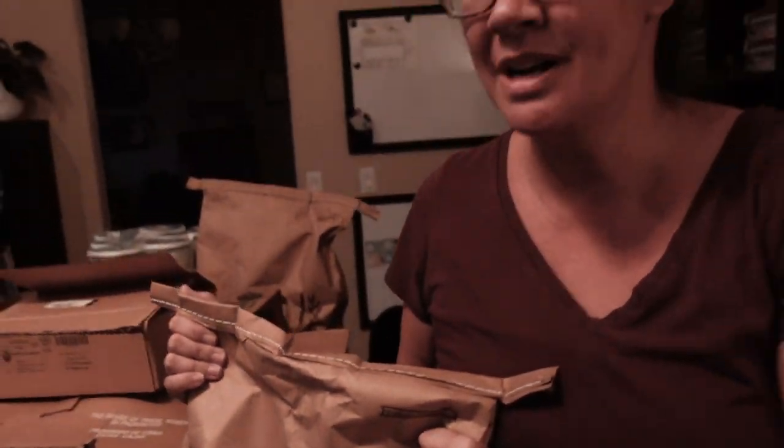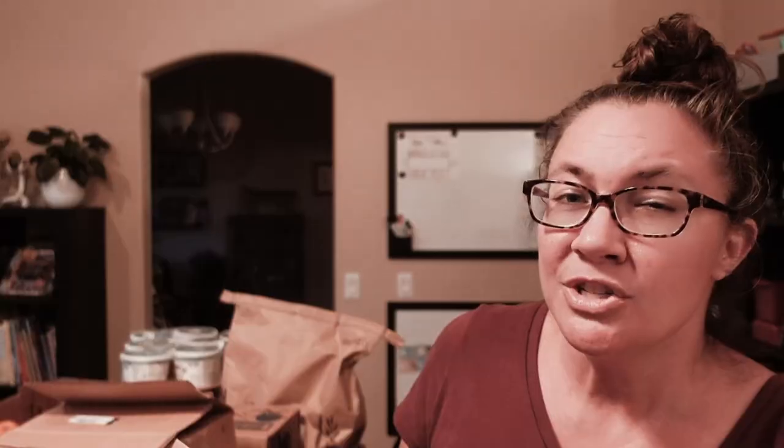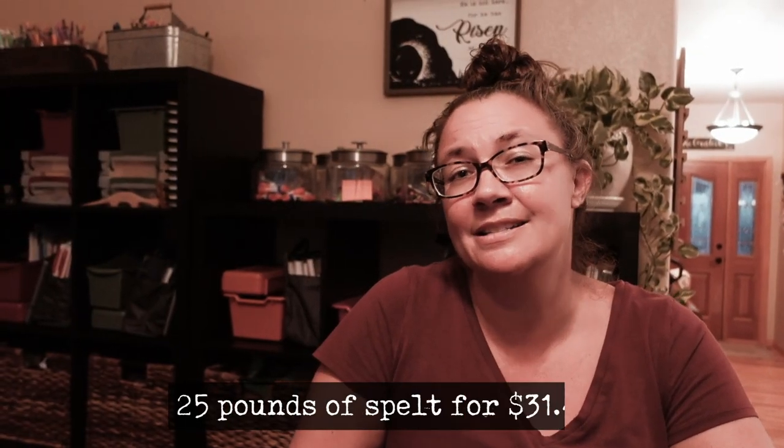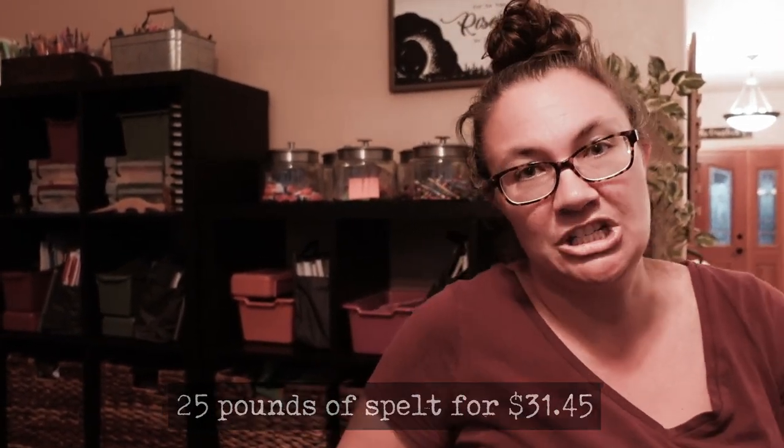Next, we have 25-pound bags of spelt. We have actually two of these. We've been using spelt for a lot. Harbor's been really loving it to make a lot of the sourdough stuff. So we actually do have quite a bit of spelt on hand as it is. This is one of those other projects that I was talking about where we're going to be storing these in the 1 gallon Mylar bags. The 25 pound bags of spelt are $31.45 each.